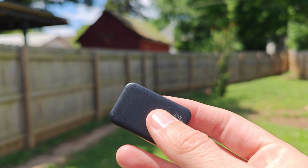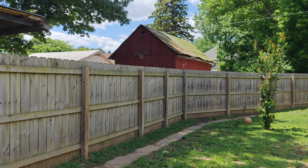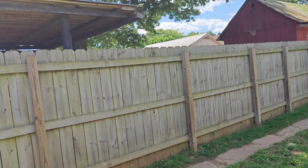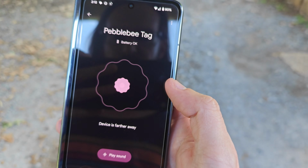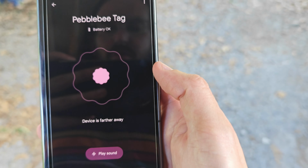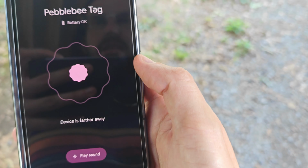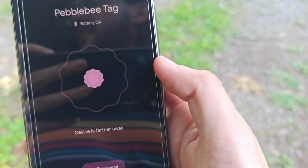I'm going to take it and I'm going to pitch it over my fence. We're going to see if I can find it and how easily I can find it. I don't know if you can see that, but off it went. Okay, so we're outside the fence now. Device is further away. So we're going to just start walking towards this. And this little shape should fill up as I get closer.